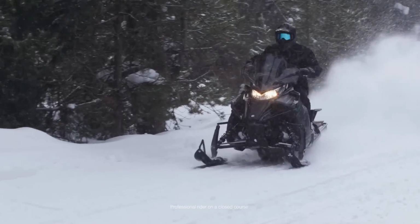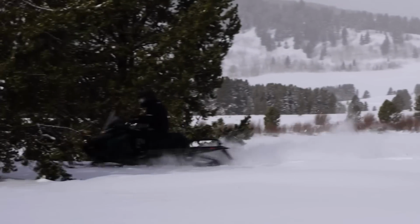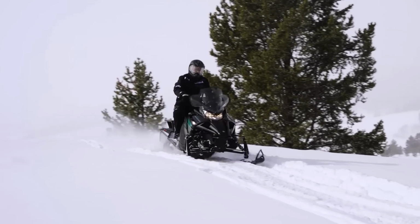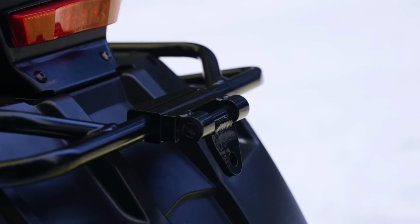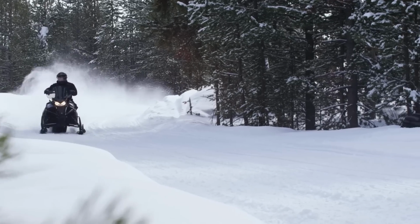Count on Yamaha's Transporter 800 to get the job done, and still have time to play. At the heart of this maneuverable utility sled is a two-stroke 794cc engine with backup recoil starting. The Transporter 800 is built to venture far from home with purposeful features like a rugged storage rack, sturdy tow hitch, long-range fuel capacity, and functional protection from the elements. It has what you need for long days in the cold.